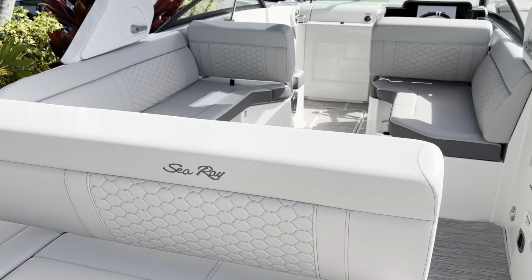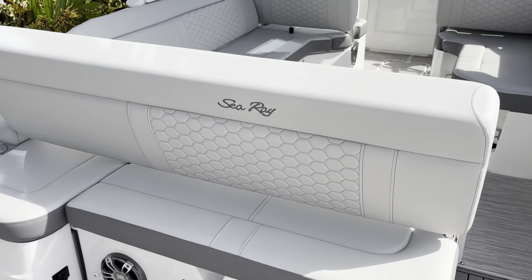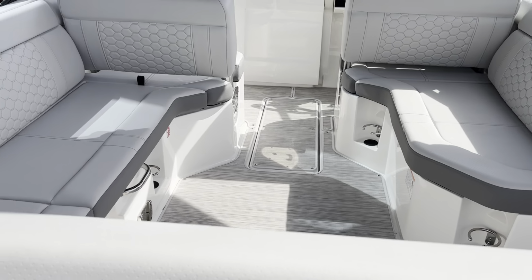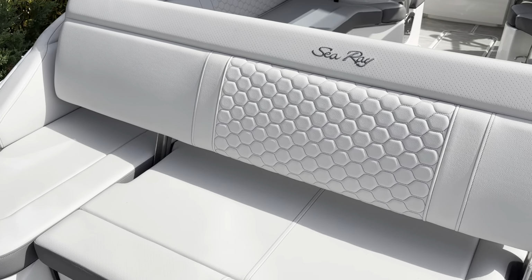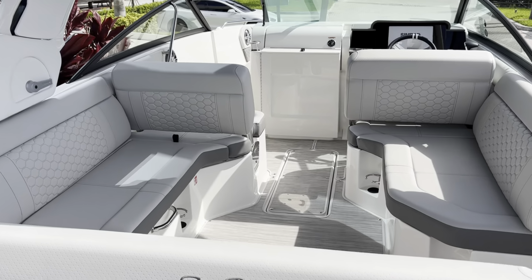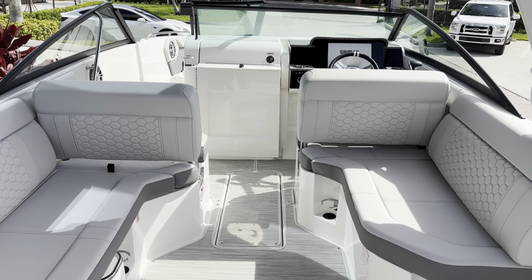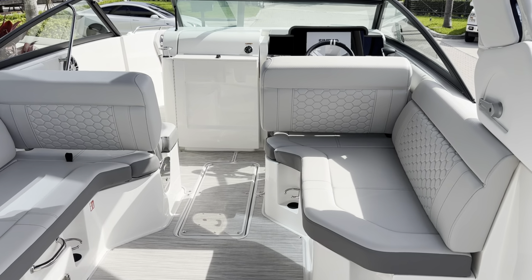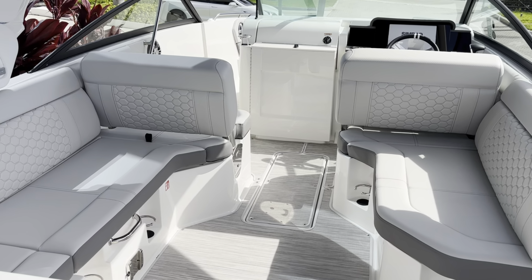Such a beautiful layout for a 25. This back-to-back seat here changes direction so you can be sitting forward with a push of your hand, nice and easy. It's a nice aft lounger. Look at the cockpit on this. This is the stone interior, by the way, probably the most popular interior. You have back-to-back loungers there that convert without having to do anything major.